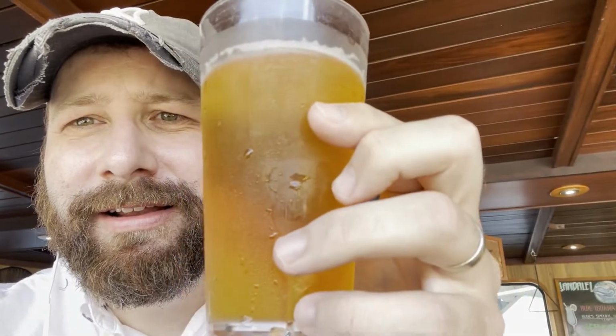All right, we can see that color is a nice golden color. I mean, it is as golden as can be. Definitely, when they talk about the hoppy golden ale, mildly hoppy, it does have a little bit of bitter on the back end. It has kind of the wheat taste to me. I guess that's that tropical fruit coming through.